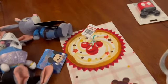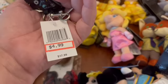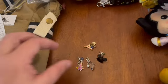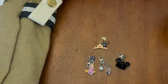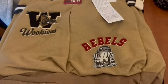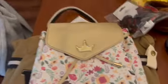Then I have 1 of these kitchen towels for $7.99. I have 2 of the Star Wars hair ties for $4.99. I have 1 of the Minnie Mouse hair ties for $4.99. Bag charms, what do I have left? I may have more going to Facebook, but for right now, I have Rapunzel, I have the Cinderella glass slipper, I have a Mickey hat, and I have an Aurora crown. Those are all $3.99.